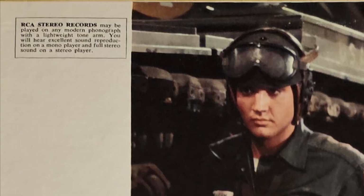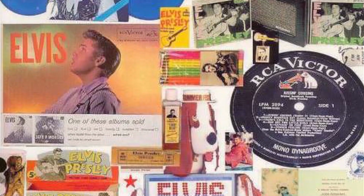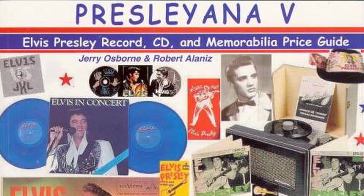Well, I looked on the record database. The one thing I know is, see this box here? This is not on the original cover. It's down here. So that's a difference. But here's the thing that confused me. Those of you who know, I worked with Jerry Osborne on four volumes of Presleyana, and I had to look it up myself and check the covers. Nowhere in the book is an RE on the back cover mentioned. But you found it on Paul's site, the Elvis record database. It is pictured there.